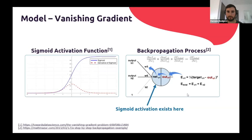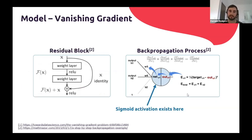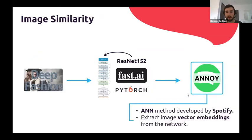So just to finish off, in the next slide, you'll see that the way ResNet overcomes this is it actually just skips the derivative of the activation function altogether. So in this case, you see we have ReLU, it's a different activation function, and we basically pass the output around the derivative of the activation function when we're performing backpropagation. That's at a very high level. Go to the next slide, please. So we managed to achieve around 70% accuracy, which was really good.